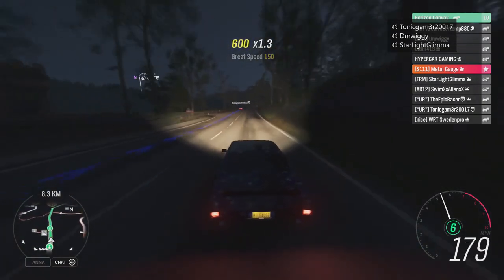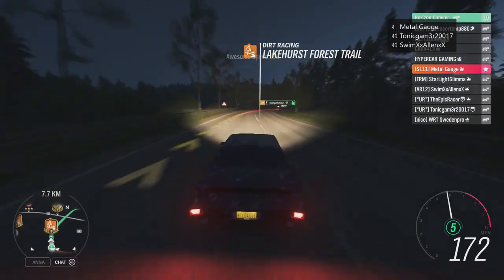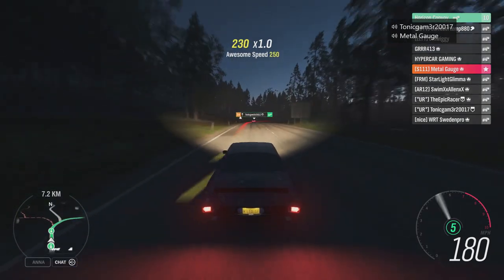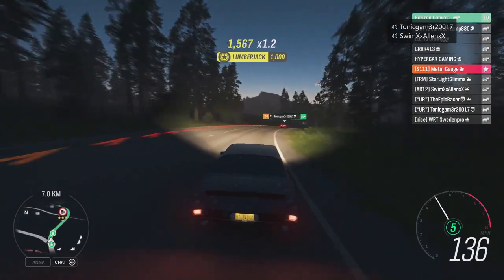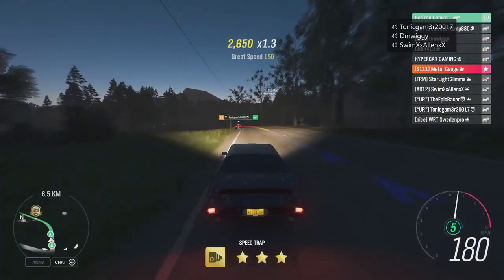God, this Viper sounds so good. Where is Gurr going? I do not know where Gurr's gone. No, we know. Look, he's found some Jedi secret mind trick path. I'm only 7 kilometers away. Come on. I'm 5 miles away.